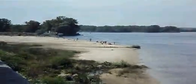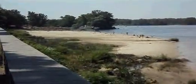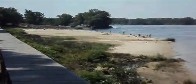Some marshy stuff here, but then there's a beach. Even a lifeguard there too. You can maybe see it. Yeah, it's that blue thing right about the center of the screen. Like a box. Some kind of freshwater.